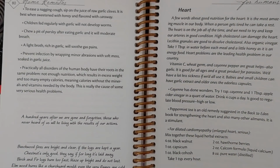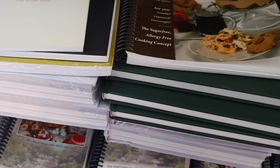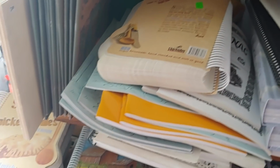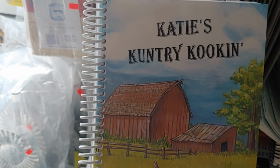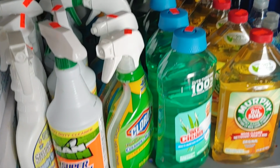These would be just an interesting book just to own because it's such a piece of sort of the Amish culture. This is cute. Katie's Country Cookin'. All recipes tried and true.